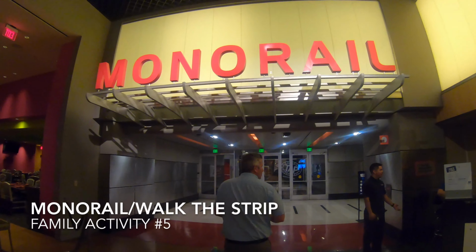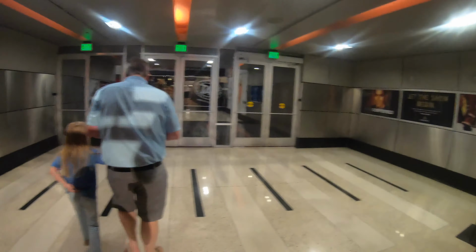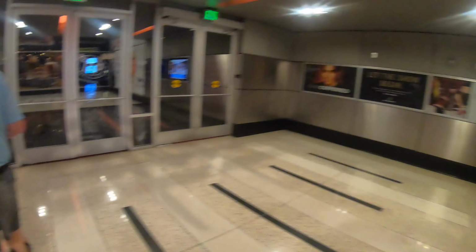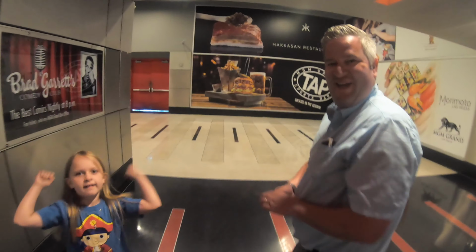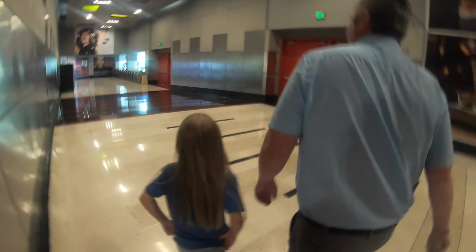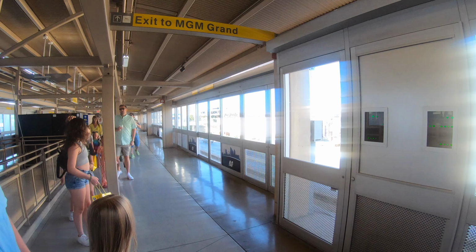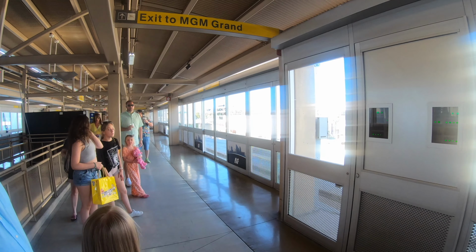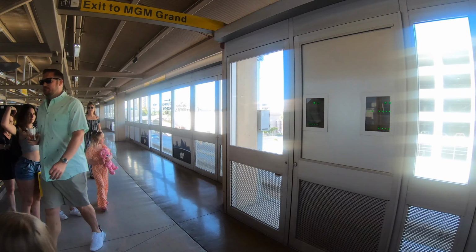So the other component of the MGM Grand is the monorail is built directly into the hotel on the way to the pool. So you don't even have to walk outside of the MGM Grand technically. You walk outside and there's the monorail. And I really like this aspect because I have a daughter. It's hard for her to walk around. But with the monorail, we were able to hit all of the biggest sites, all of the biggest stations. It was $5 per ride to go back and forth on the monorail.